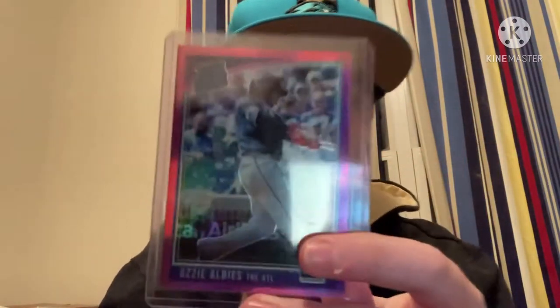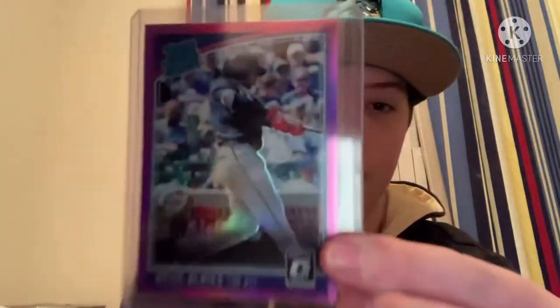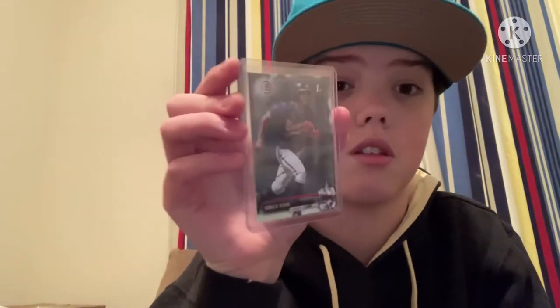Next, these are my two favorite Braves cards I have. Well, I have one coming up later, but it's not in this part. That is my favorite. But here we have two of my favorites. An Ozzie Albies Optic Rated Rookie Purple Parallel. Look at that. So glad to have that. And a Ronald Acuna first Bowman card. I don't know how much this is going for, but it's probably going for a lot, but there it is.